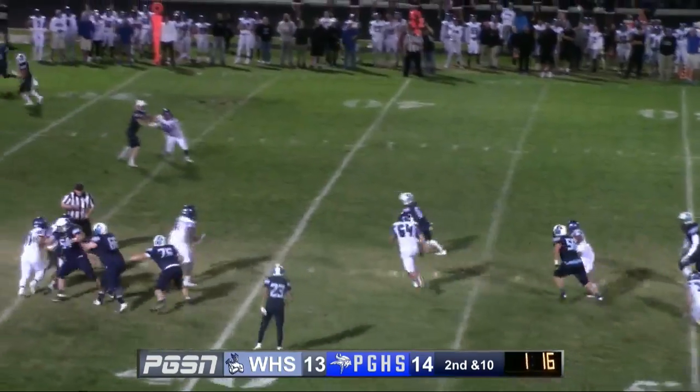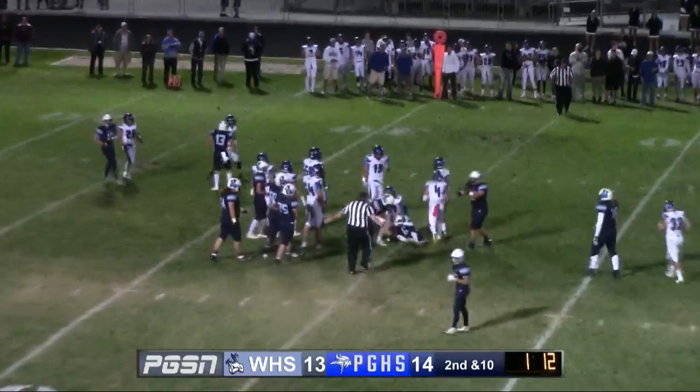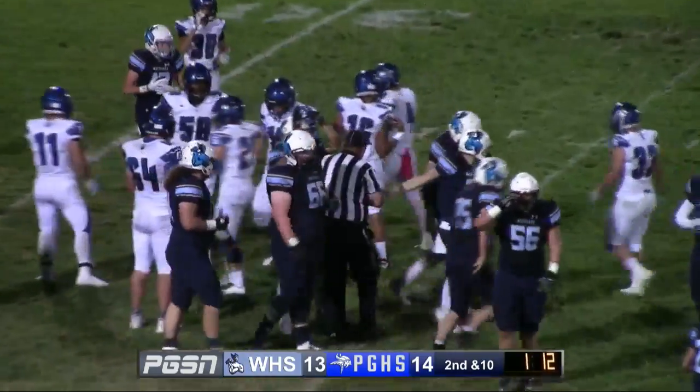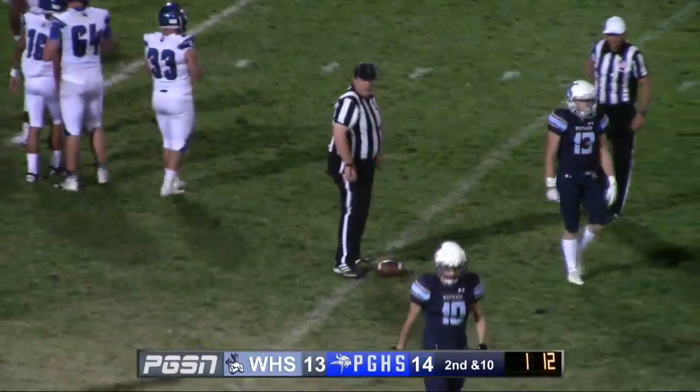Taken by Halliburton, makes a man miss. Scramble up the middle. Almost to the first down. Brought down by number 4, Hunter Walker. And that was almost a huge sack. Number 33, Brock Tomlinson, I believe, to make a play, and Halliburton shows his agility. He had it wrapped up, but just too.